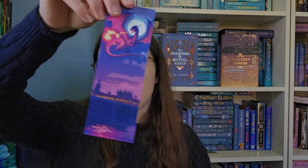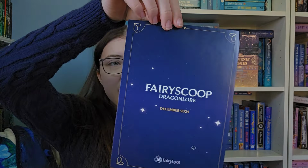And you have got a bookmark which is absolutely stunning, matches the theme art for the month. Then you've got the monthly fairy scoop, and next month's theme is Unholy Alliance. Ooh, and the book is A Language of Dragons by S.F. Williamson. This is now the 3rd copy I've got of this book because I have 2 different proof copies, but I'm very happy with that.